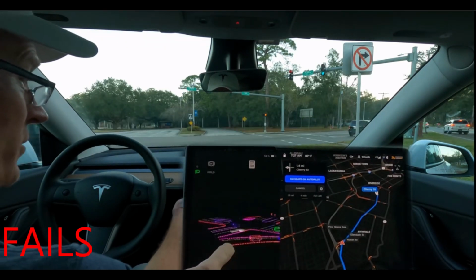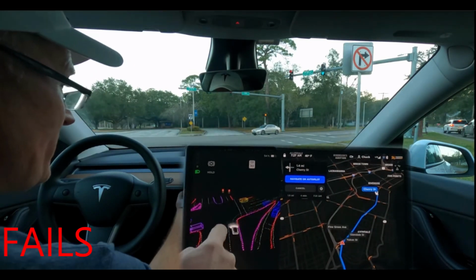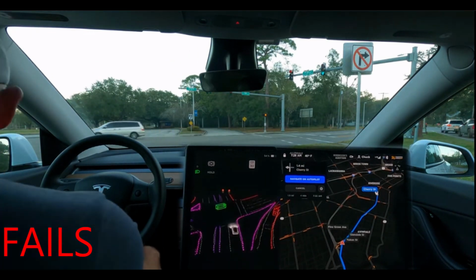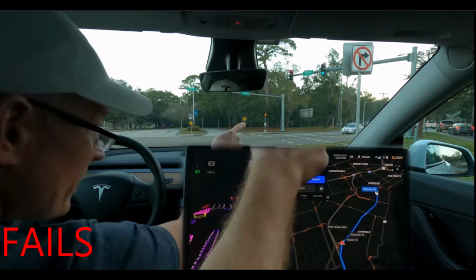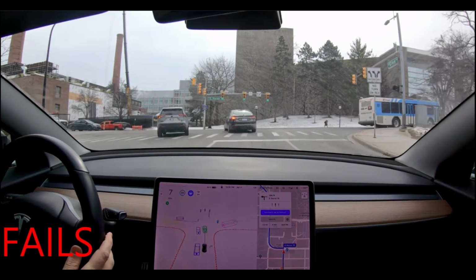Just for the visualization, it needed to be over in this lane. And now you can see it's projecting a right turn here. There's a sign right here. It says no right turn. So it knows to stay in this lane. So really good.